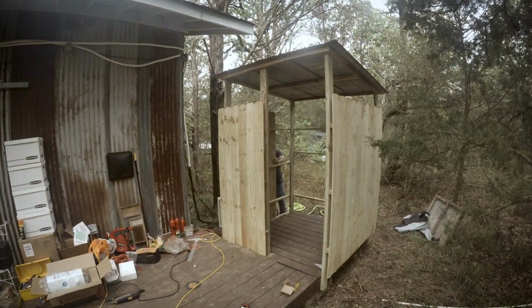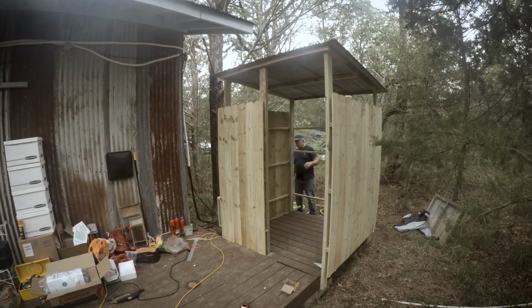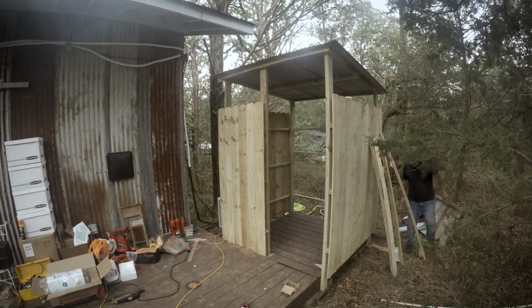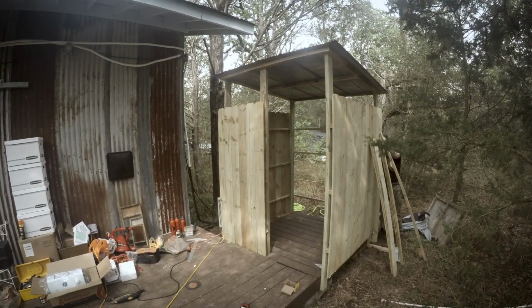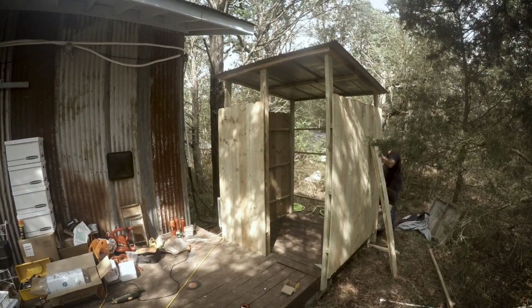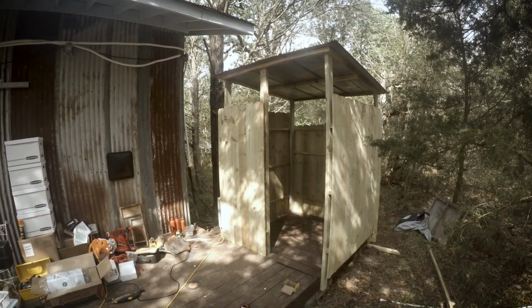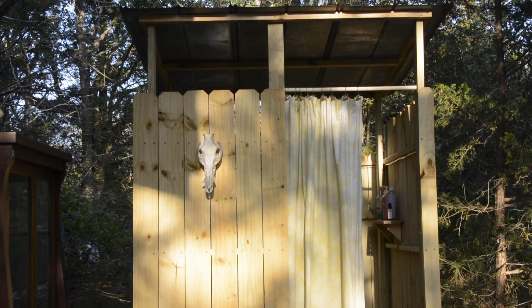Up until this point, we were showering on a concrete pad in the woods with cold rainwater, which severely limited the amount of time we would spend in Smithville. After the shower was constructed, we put some finishing touches inside and made all of the connections necessary to get this thing up and running.